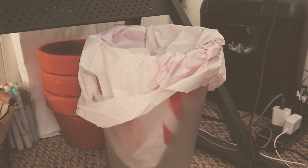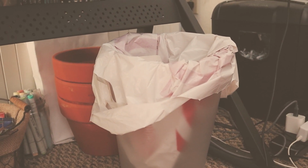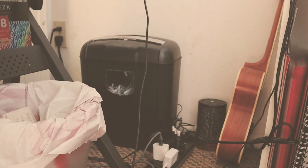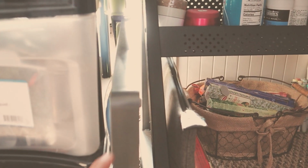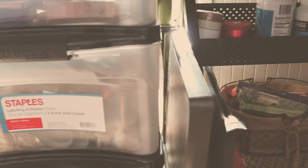And then this is my waste bin where all of the extra paper goes, because making prints and stickers makes up a lot of trash, unfortunately. I also have a paper shredder in the back and my ukulele, which I play occasionally. And over here I store my guillotine just propped upright because storage space is very limited.